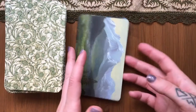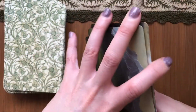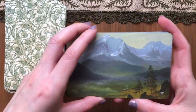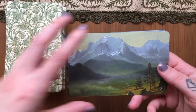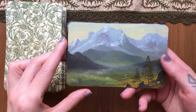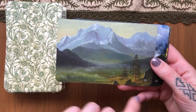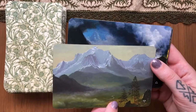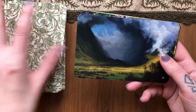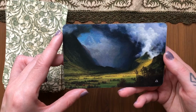Oh yeah, we have some extra cards. I forgot. Okay. So let's see the extras. If I saw it correctly, we have all the cards. I'm not missing anything, right? This is Earth, right? Wow, it's beautiful. And Air. I love this one.